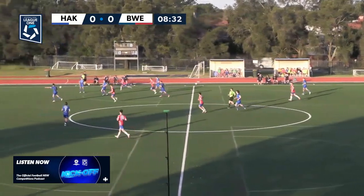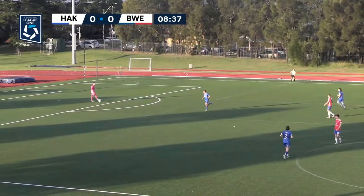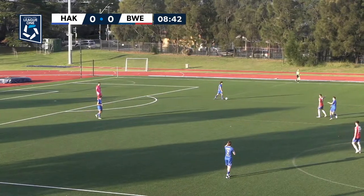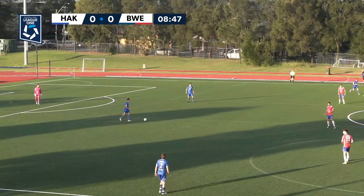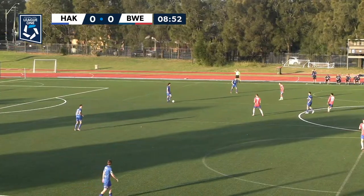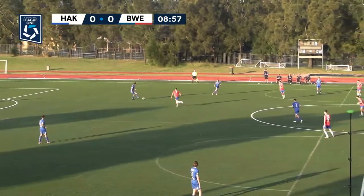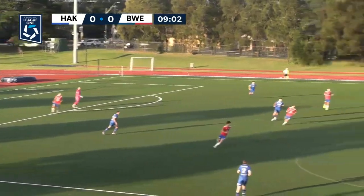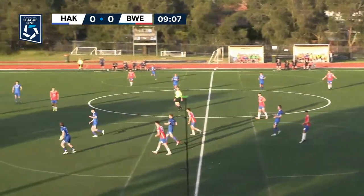Quick break is intercepted. Hakoah Sydney East FC, they play back to the keeper and build it up from the back again. So Bonnyrigg's have to sit back and let them play the ball forward. And they really want to keep their shape. Looks like utilising the 4-4-2 here. And put a bit of a press on now. Rush the keeper. It's a good move. So won the ball back for him there.